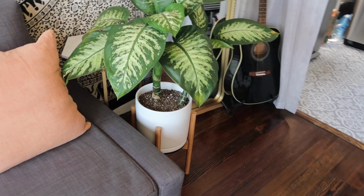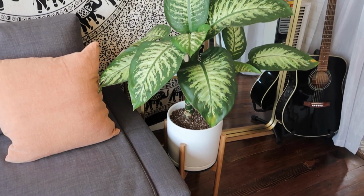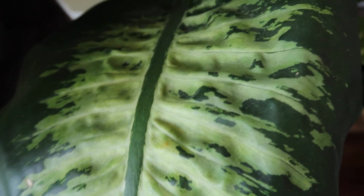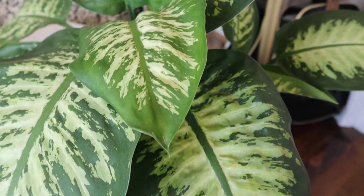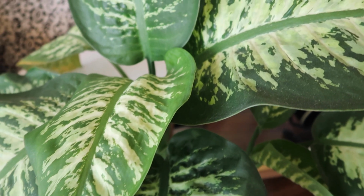Also next to my couch is one of my first ever plant babies. His name is Diffie and he's a Dieffenbachia Tropic Snow and I love him so much.